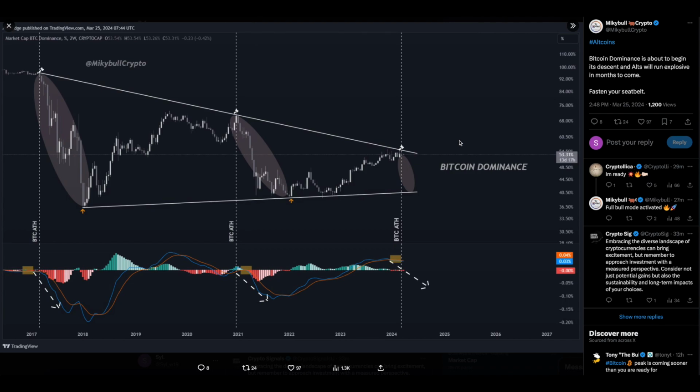Bitcoin dominance is about to begin its descent, and alts will run explosive in months to come. So let's have a look. Every single time Bitcoin reaches that level and the trend line, the descending bearish triangle, we experience alt season. So I do believe that this time is not going to be different. We could see Bitcoin dominance pushed downwards, and then alts are going to have much more room to breathe and thrive in this cycle. Ladies and gents, make sure to fasten your seatbelts.